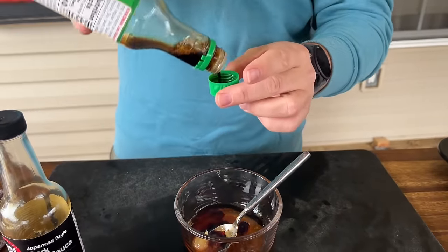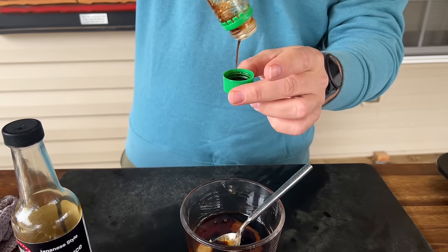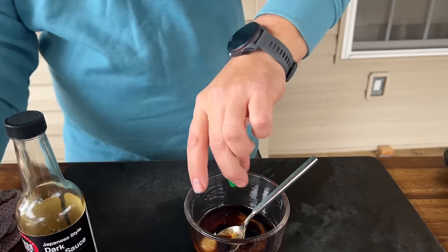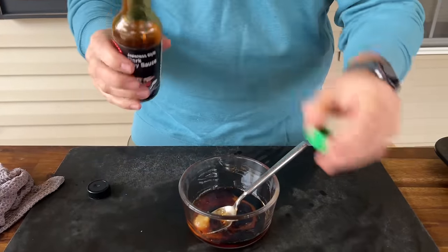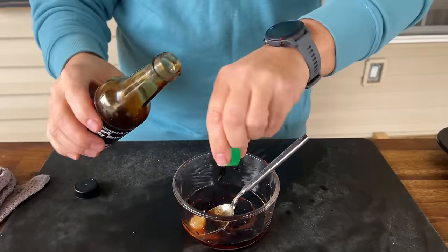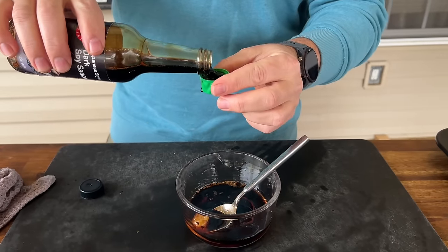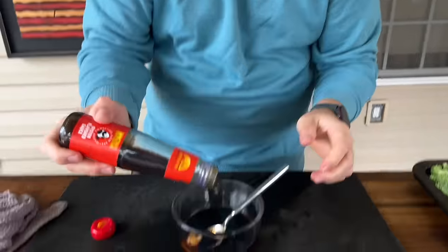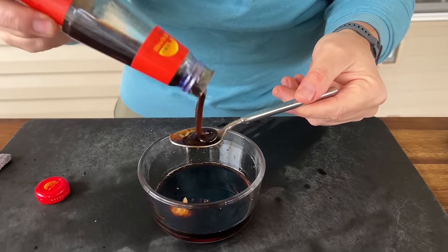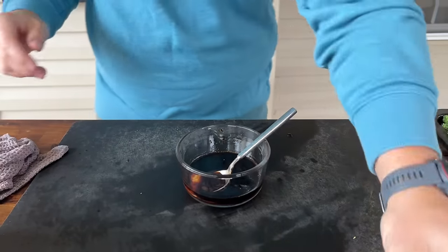So, 1, 2.5. We'll do probably the same thing with this. We'll do 3 capfuls. 1, 2, 3. Oyster sauce, one of my pantry favorites. I love it. Probably 1 tablespoon of that. Just eyeballing it. It adds a little consistency to the sauce, a little thickness. We got the sweet chili. Now we're gonna add this.